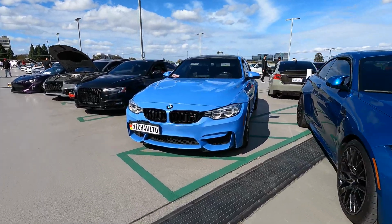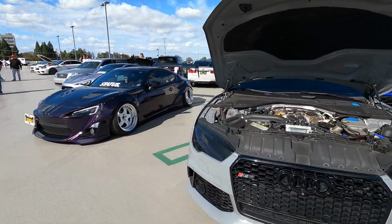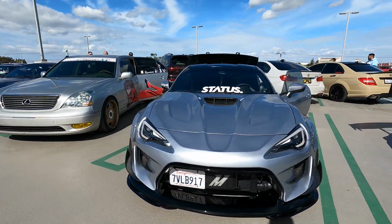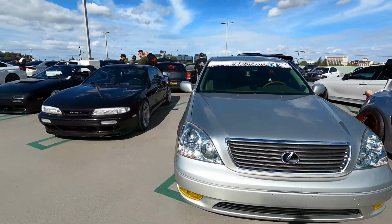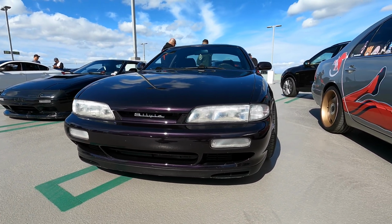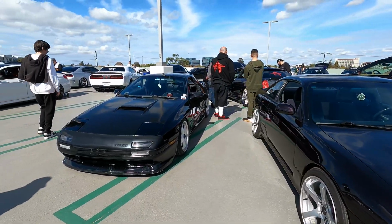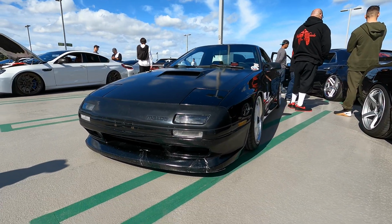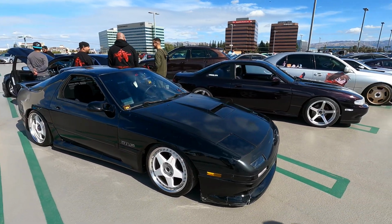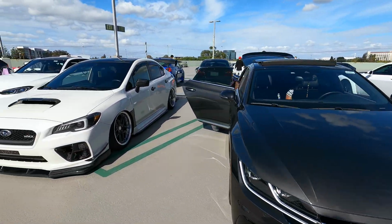Beamers galore here. M3. The Audis. Look at this decked out FRS club right here. Look at that intercooler, must have a turbo. Check out this Silvia, look at this. Silvia S14 with the Silvia emblem on it. One of those amazing legendary drift cars. And you gotta give props out to the FC, the amazing FC. Now I used to have an FC many years ago. And of course I had the big apex seal issue. M6 right here. WRX.